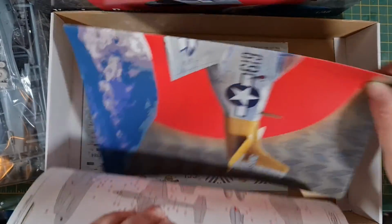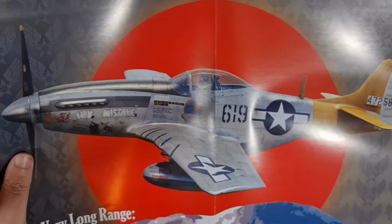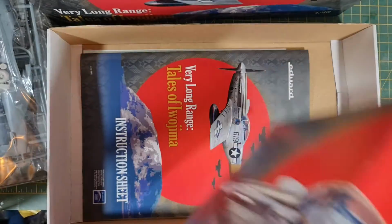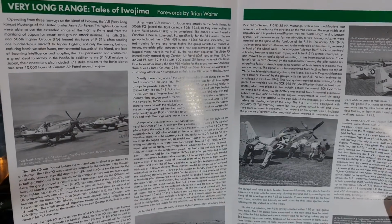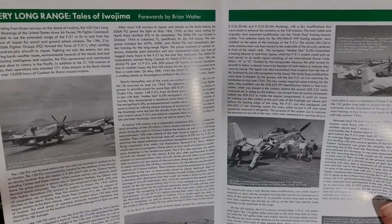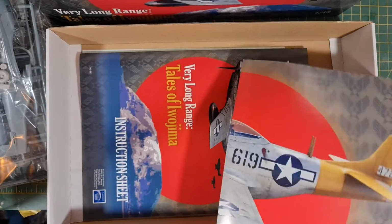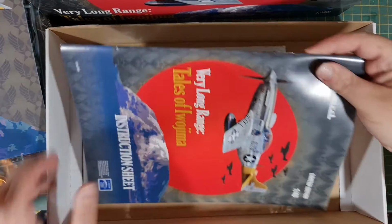What else do we have in here? So we have, is it a poster? I'm not sure. Obviously that's the aircraft itself in one of the schemes. And there's some detail on the reverse of that, telling you a little bit about the kit and the aircraft that it's based on. That's quite nice. Not something that you often get with a kit. I'll come to that bit last.